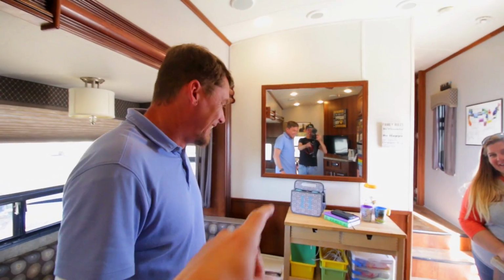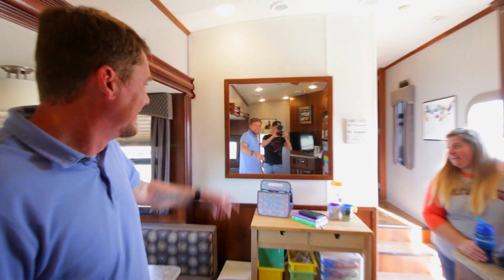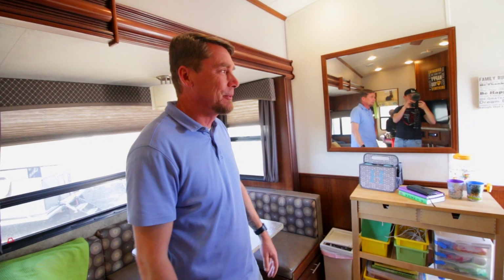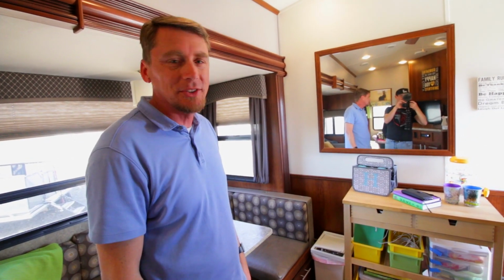Yeah. I was saying, they were saying they didn't like this mirror, but I kind of like how much more open it makes the trailer feel. It does. It definitely opens up for sure. You know, I started out in real estate in a previous life, and that's what we always do. You put mirrors when you want to open it up.